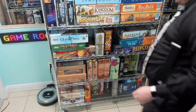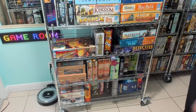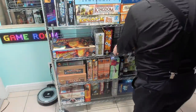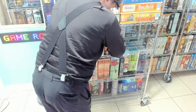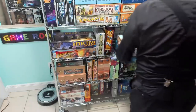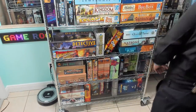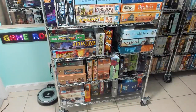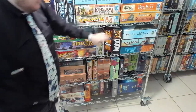the box layout here. Hang on, let me fix some stuff. I don't like this. Maybe Detective can go on top of Fireball Island. Or under it or something. Yeah, that's better. That makes more sense. Then we'll put Nations and Escape Plan here. Glenmore on top of them. Robo Rally can go here on top of Detective. And then I got a spot for another game, which shall be Doom. Whew, that fit in beautifully.